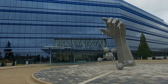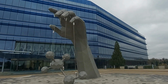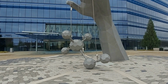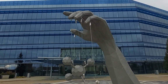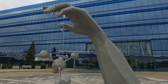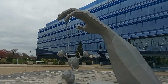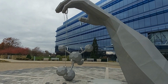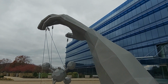So we're starting out this adventure in eastern Tennessee. This is maybe an hour and a half, probably not quite 2 hours from Knoxville, Tennessee. The sculpture here is called the Old Hand. It's holding a molecule. I believe it's a methanol molecule. This is outside the Eastman Chemical Company building here at this plaza. It started in the 1920s, and then this was put in 2020 to celebrate their 100th anniversary.